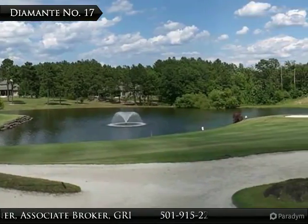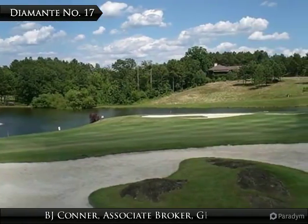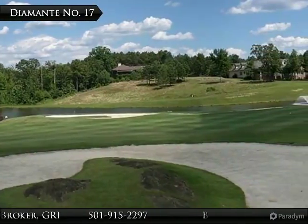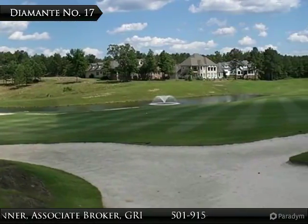This is the other short par 4 of the golf course. The bold may try to challenge the green off the tee, depending on the wind direction, but once again, trouble abounds for the errant shot, whether you choose to lay up with an iron or fire at will.